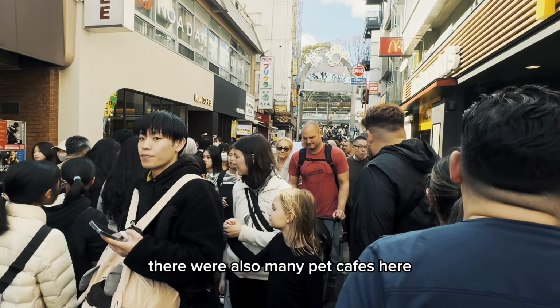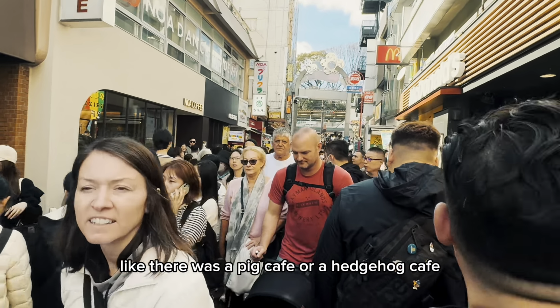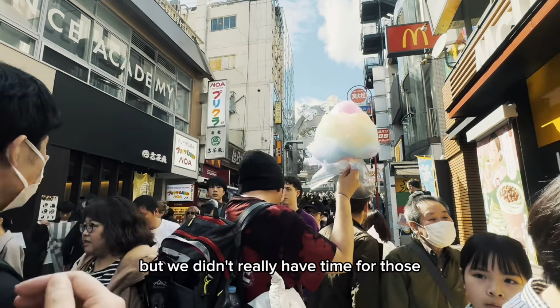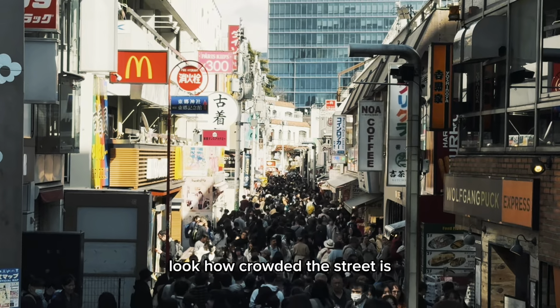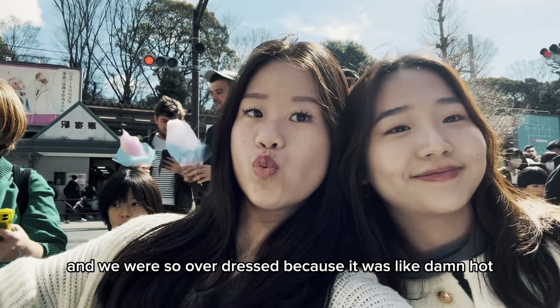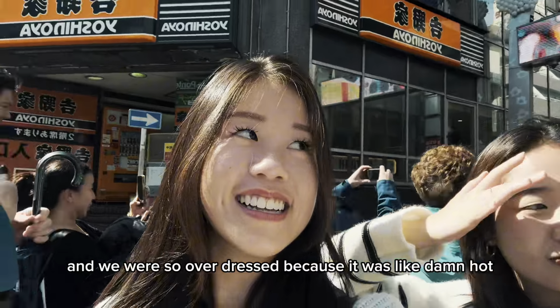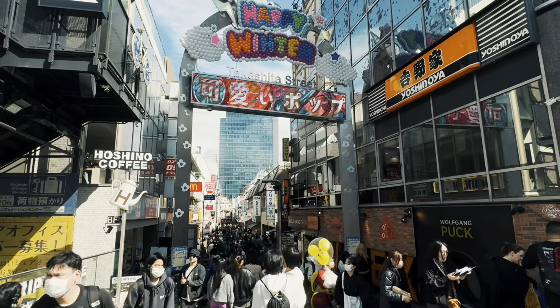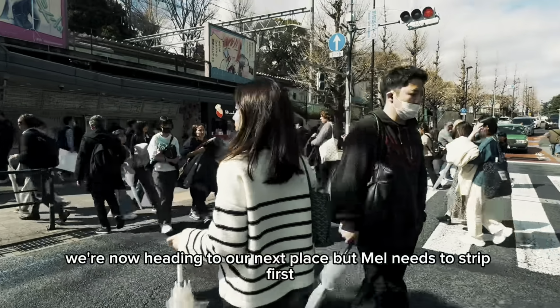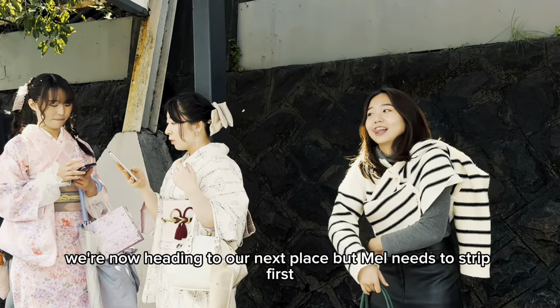There were also many pet cafes here, like a pig cafe or a hedgehog cafe, but we didn't really have time for those. Look how crowded the street is, and we were so overdressed because it was so hot. It's sunny now. We're now heading to our next place, but Mel needs to strip first.